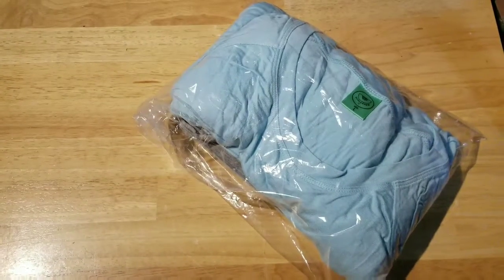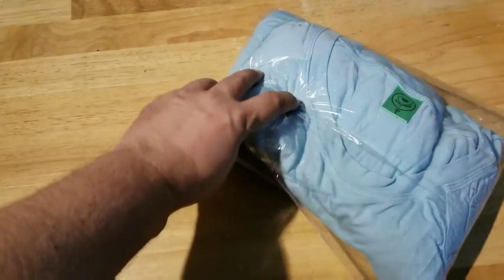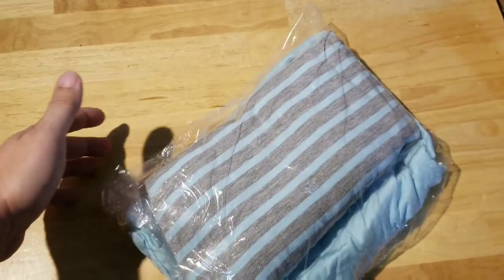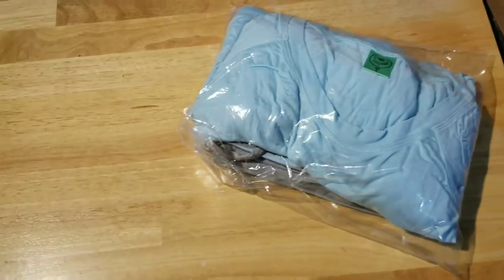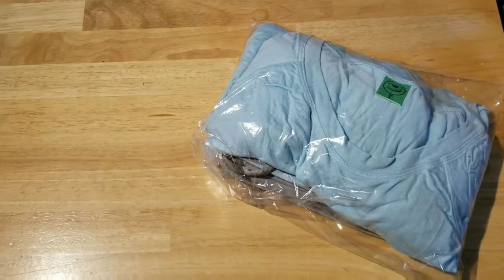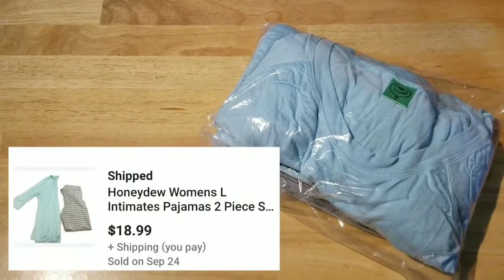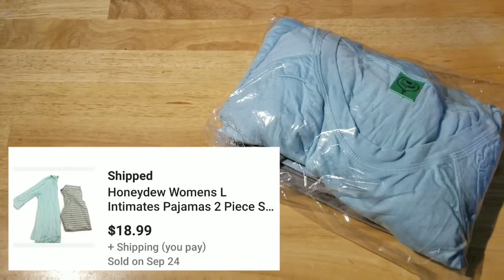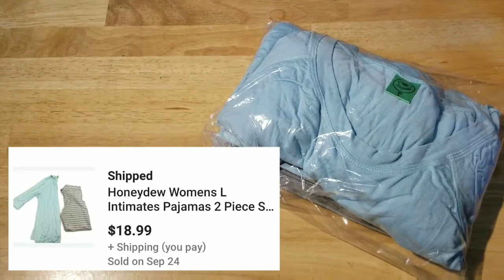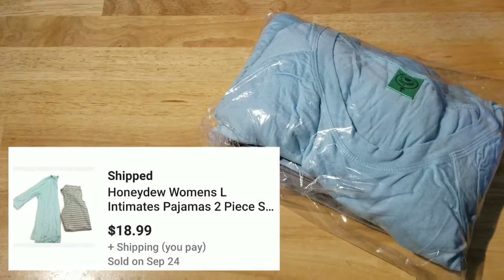Next up we have this Honeydew pajama set, and it's a blue top. It's a women's pajama set with gray and blue striped bottoms. So a two-piece set. I got these in a wholesale lot. Just a box that I had bought, a wholesale lot of, say, 60 pieces, 50 pieces, something like that. It's been a while. It was a lot of slower movers.